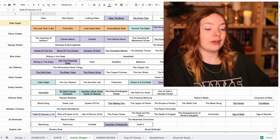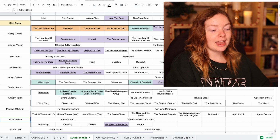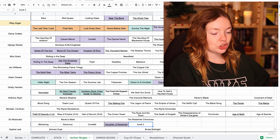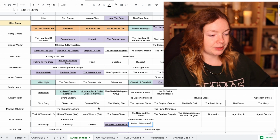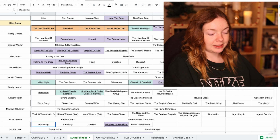I think that's the only one. Oh, and I own Age of Myth. But these all connect in the same world. Ed McDonald is new this year. I read Daughter of Red Winter, and I really enjoyed it. Book 2 is called Traitor of Red Winter, and it comes out next year. The cover was just released, and I want to read the Blackwing series too.